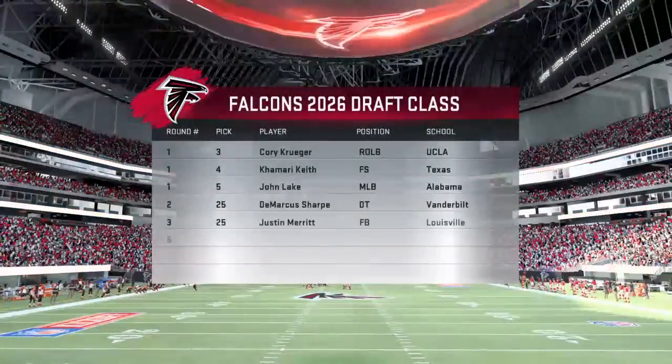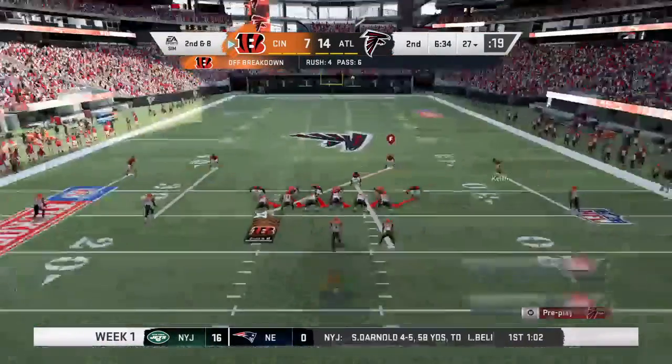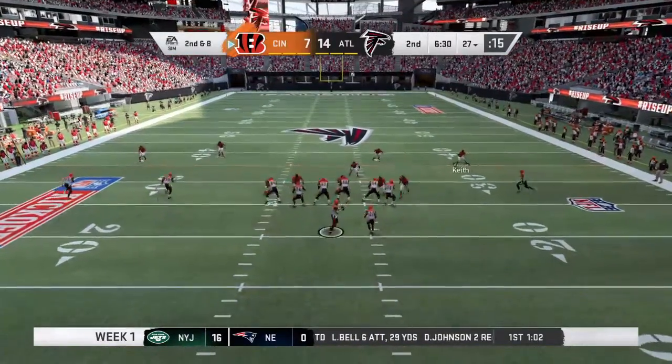And as a first-rounder, a lot of eyes on him, a lot of expectations. And he has to play well in his rookie year. Those days of coddling guys and bringing them along slowly, those days are long gone.